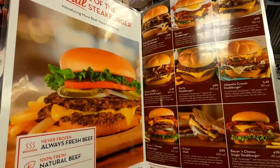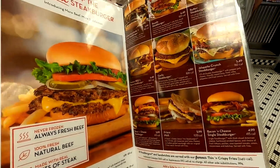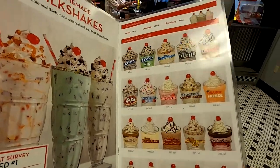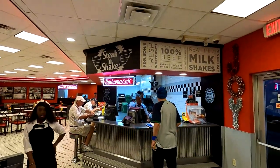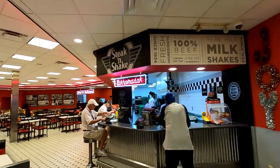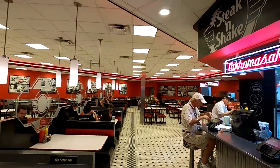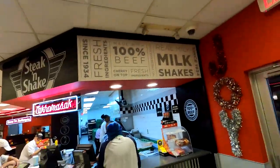Taking a quick look at the menu here, you can see a variety of different options. If you turn the page here, you can see some shakes as well. Really, really cool to see. And looking up at the venue, really nice setup here where you can see a whole bunch of different seating as well as tables. So we're going to grab some carryout here today. It's going to be delicious.